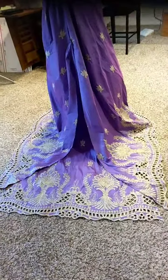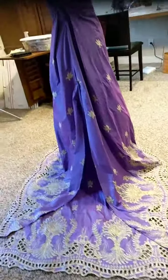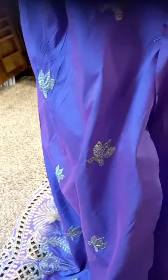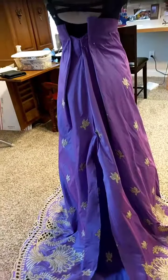It's kind of a square train. So I took my fabric, laid it out, and I'm piecing one piece right here. It's a gore, and then that's going to make the square, and I think it's going to be pretty cool. So I'll show you from the front.